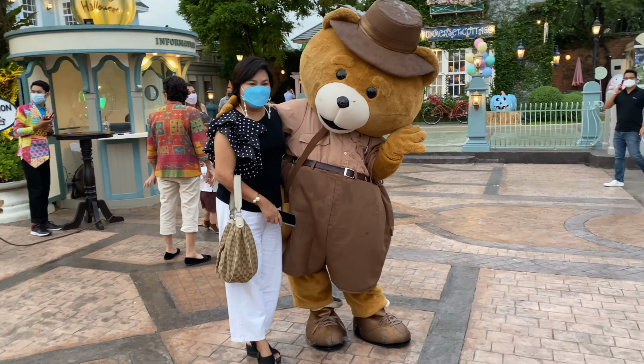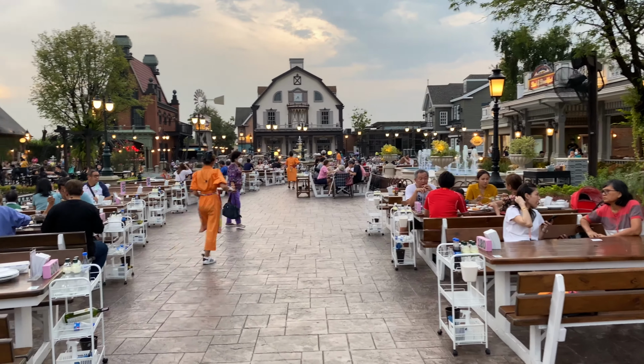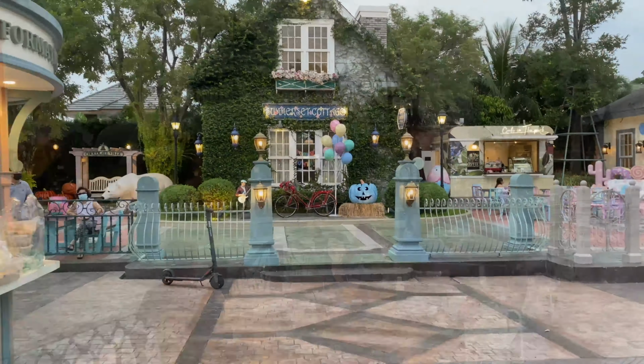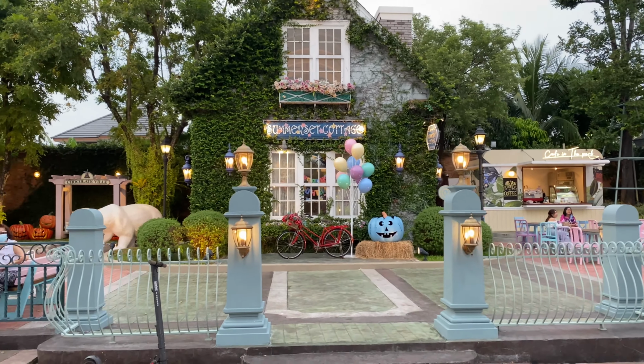Look! I forgot to inform you guys that ChocolateVille is a restaurant with a European theme park. And they also have the Somerset House display. Tara, pasok tayo.